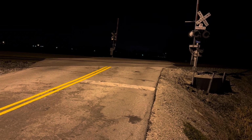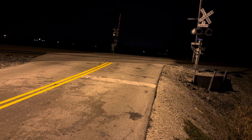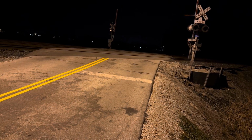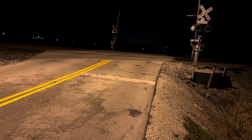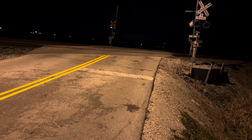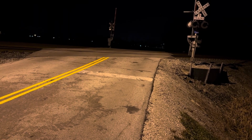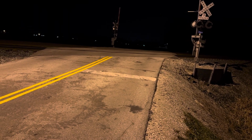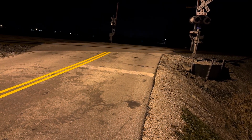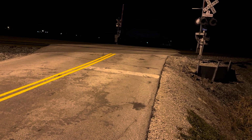Okay, so the train has gotten a little bit closer now. It is starting to cross Wallbridge Road. And I started to video because they normally do like 70 or so miles an hour through here. Sometimes even slower, depending on train traffic. But we do have a green signal, so this train might be going very fast. I don't know.